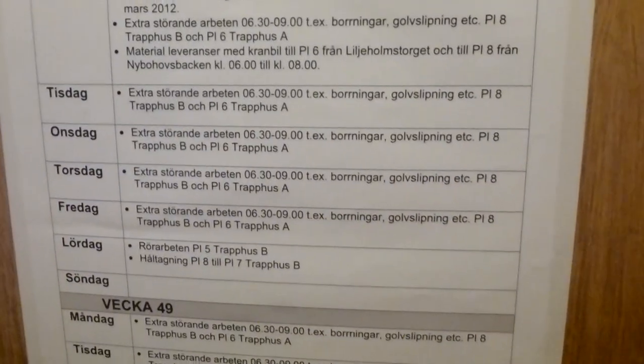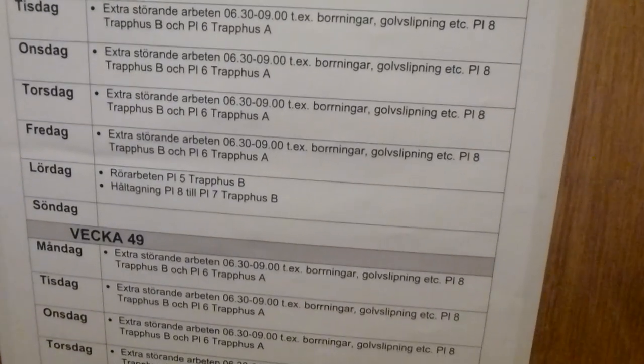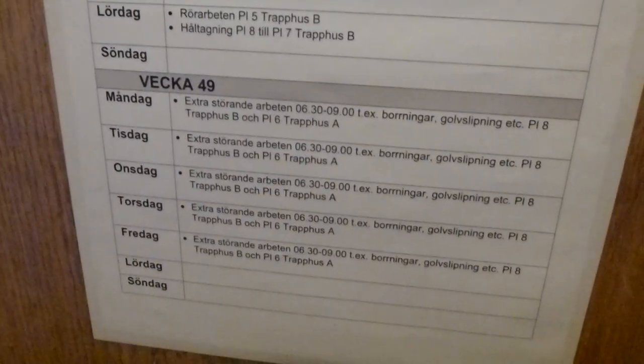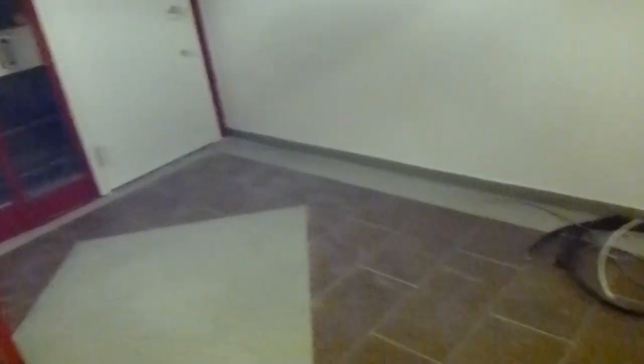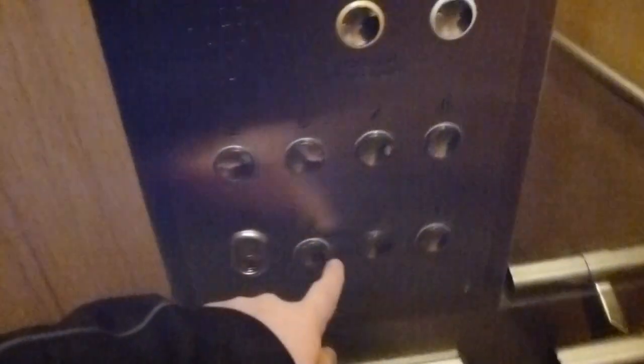Many things to do here. Compressor up there, or a hard door operator. What about this here? Oops, that was bad. Doors left open, even if the elevator isn't here. That's dangerous.